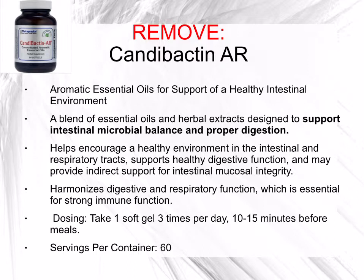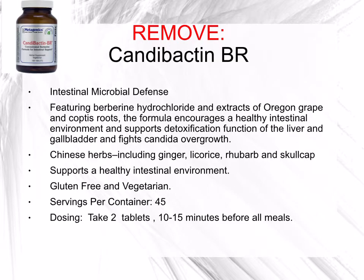What can also be very beneficial is to combine the Candibactin AR or alternate it with another Candibactin formula, the BR. This formula differs in its formulation in that it is a combination of berberine, which is derived from Coptis and Oregon grape. It's also then combined with ginger, Chinese licorice, and Chinese rhubarb. If you recall, berberine has potent antimicrobial effects, and the licorice and the rhubarb are also effective against bacteria and parasites. So typically this formula is selected more if the symptoms are more to do with bacterial infections.